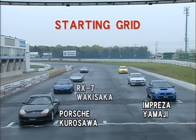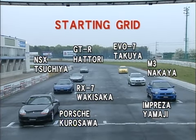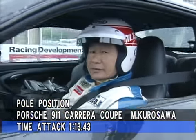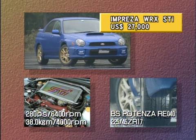As usual, grid positions are in accordance with the lap times of the timed qualifier, slower cars in front, Gansan in the Porsche. The Porsche Turbo was fast in previous races, but this is a Carrera, and the understeering in this car gets worse in rainy conditions like today. I don't think this car is going to turn the corners. Today's conditions give four-wheel drives a great advantage. The Impreza STI is on the second grid.